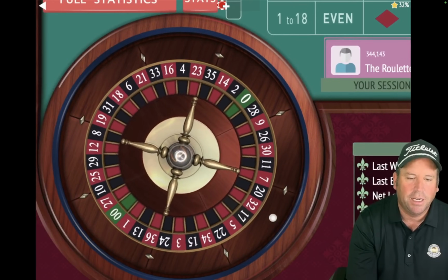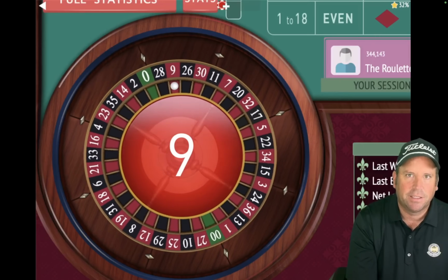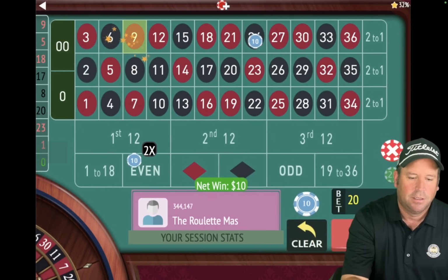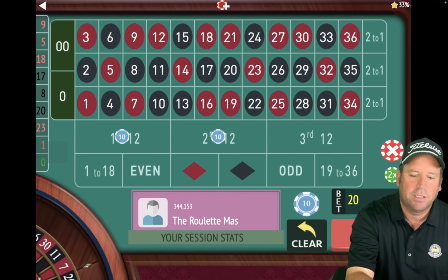This is working great, and let's see what we get here. That's a 9 red. That's another win. Okay, so we're up 180. And if you weren't using the modification that I made to this system, we would not be up 180 for sure. And we would have lost all those third 12 spins that went back to back.